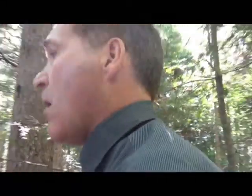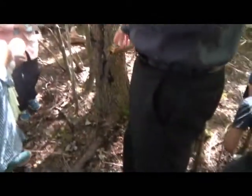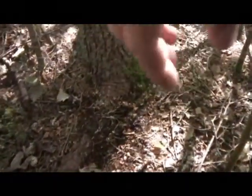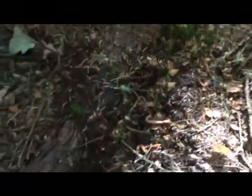Now, I want you to look at the base of this tree when you walk by. There's an animal that's been hanging out here, all right? And he or she has done something. I need somebody, when you come back and talk to me later, you can tell me what evidence tells me that there was an animal here and who it was. So I want you to look at this. What animal would do that? And the rest of us will keep walking.